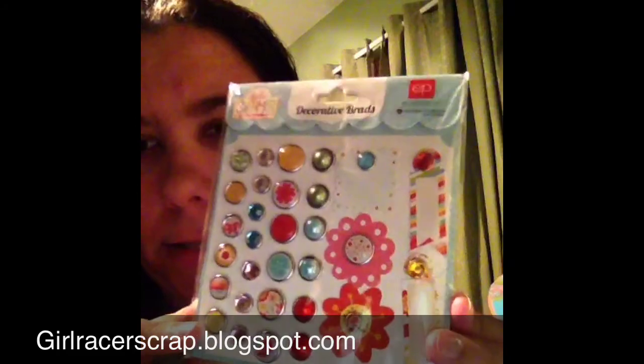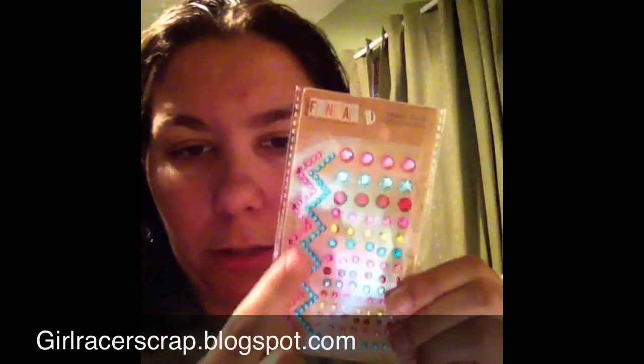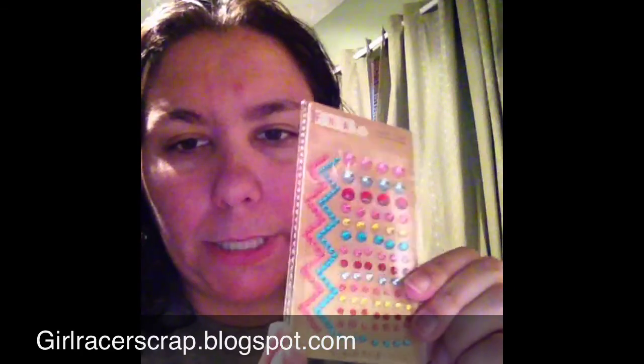Love it. I got some of the decorative brads in the Echo Park Hello Summer. It's brads and tags. Didn't use any yet. I got some of the Craft Fun Day by My Mind's Eye. I really love these chevron blings.